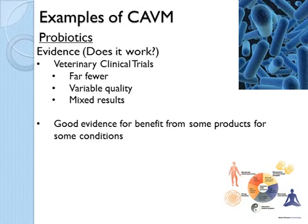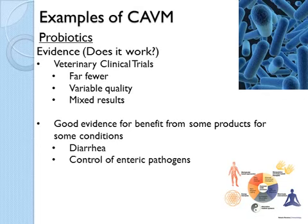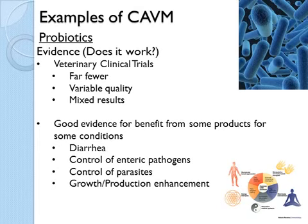And I think this is really the key to this category of alternative therapies. Plausibility is high, with some caveats, and there is good evidence for specific uses of specific probiotic products, which makes it, again, more complicated than simply saying, do probiotics work or don't they? For example, diarrhea. There's definitely some evidence that diarrhea can benefit from probiotics, particularly antibiotic-associated diarrhea. Some evidence that potential pathogens can be restricted or controlled through the use of probiotics. Some evidence in veterinary trials that parasites in some food animals can be minimized or suppressed through the use of probiotics. Some potential growth or production promotion through these organisms. So definitely some evidence of tangible benefit.